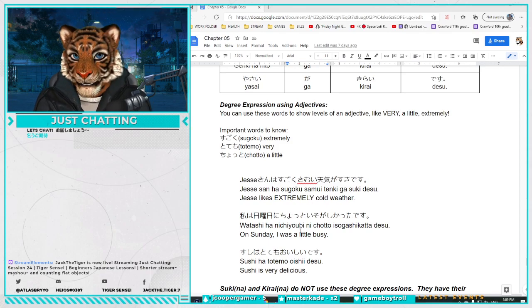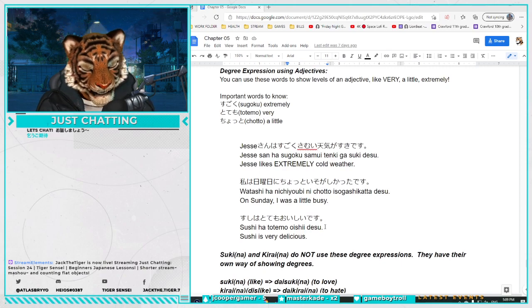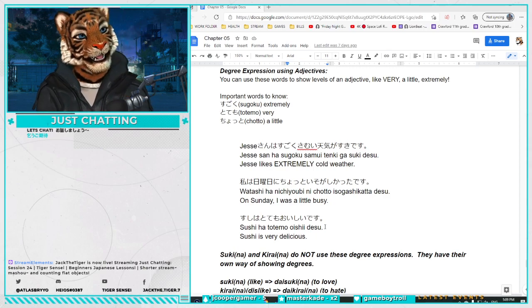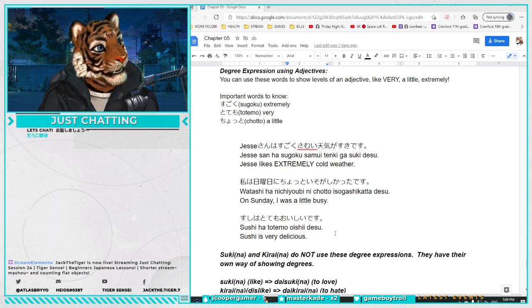Then we talk like, 私は日曜日にちょっと忙しかったです. Like, I was a little bit busy, kind of thing. So, using these degree expressions with an adjective, you can further describe what you're trying to talk about.